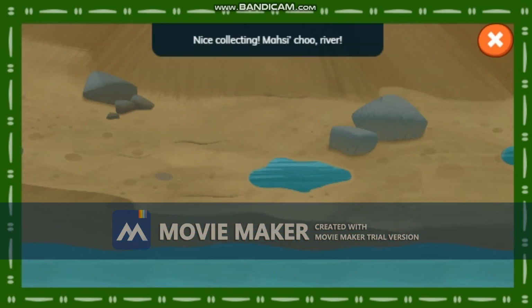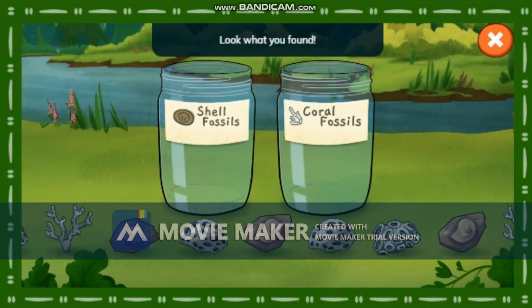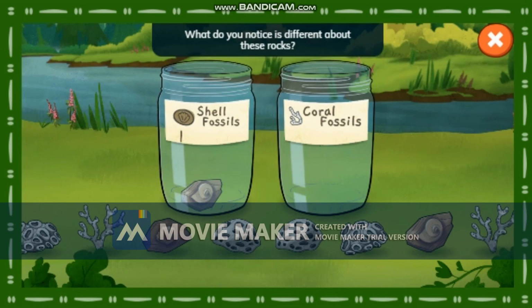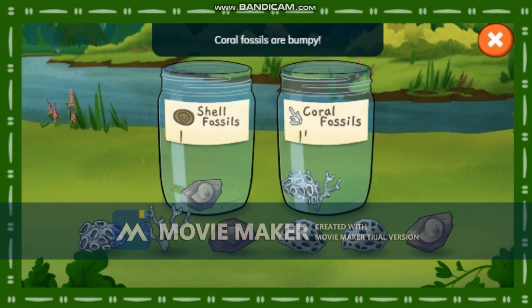Nice collecting! Masicho, River. Look what you found! Shell fossils and coral fossils. What do you notice is different about these rocks? The shell fossils have different shapes. Coral fossils are bumpy.